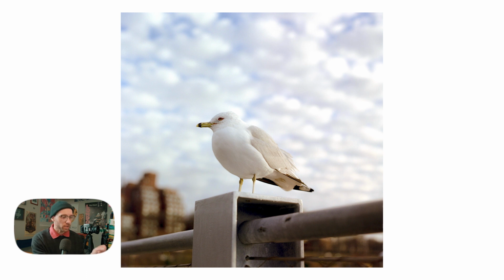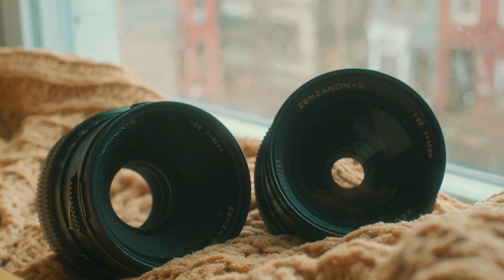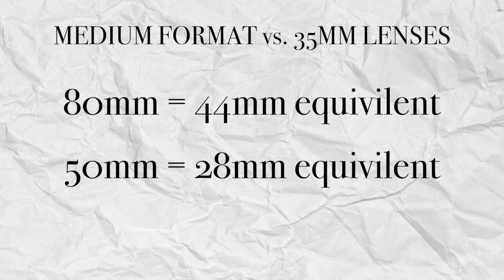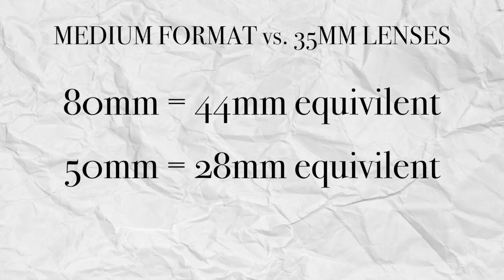I took this photo with my new medium format camera, the Bronica SQAI, and it's a camera that I used a bit last summer when I was borrowing it from a friend of mine. I have since bought the camera, and you're probably going to be seeing a lot more work with this camera. In the kit that I bought from this friend of mine, I have an 80mm lens and a 50mm lens, which translates to a 44mm lens and roughly 28mm respectively in 35mm as opposed to medium format.